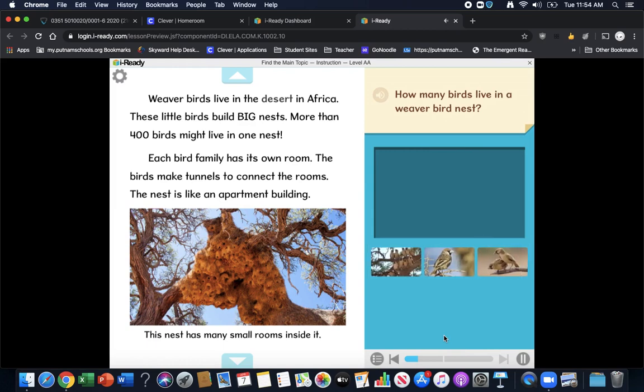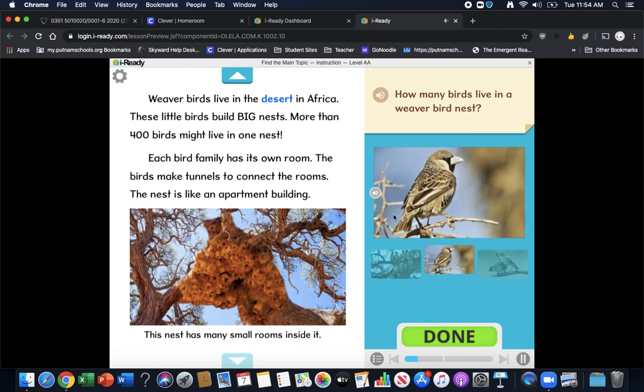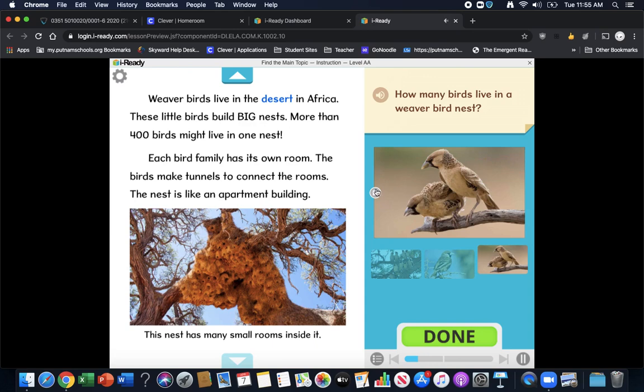How many birds live in a weaver bird nest? Well, what did it say? Let's see. How many birds live in a weaver bird's nest? All right, let's see. Many birds live in each nest. I think that's a pretty good answer, but let's check all the other ones. One bird lives in each nest. One bird in each nest? That doesn't sound right. 2 birds live in each nest. 2 birds can live in each nest, but let's see.